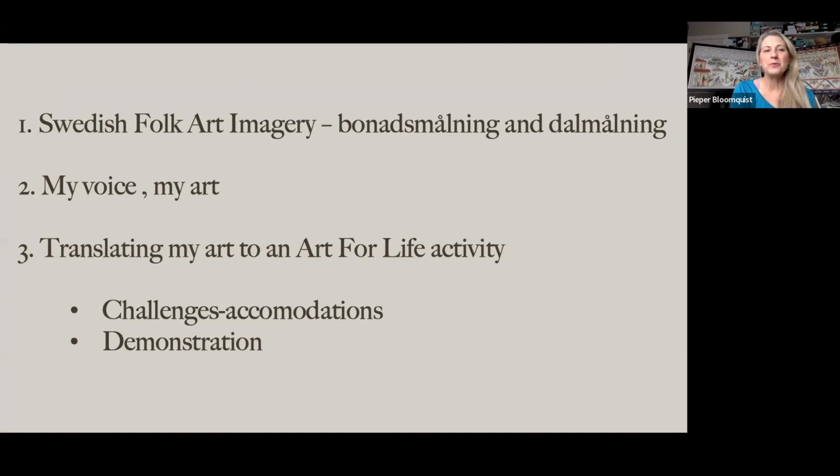So here's what we're going to go through first. We'll speak just a little bit about the Swedish folk art imagery, the Swedish folk painting, the type of art that I do, which is called bonadsmålning and dolmålning. And I only put this slide here so you can see those words, because if I say them out loud, people are like, what? What are those words? What does that even mean? So we'll get to that in a second.